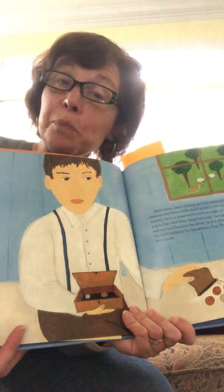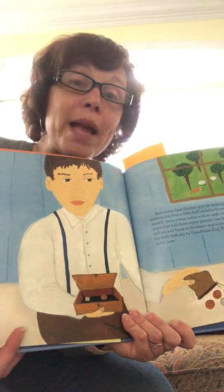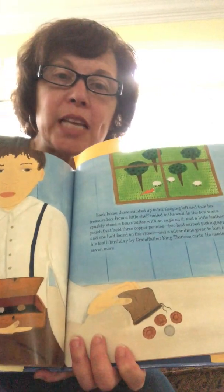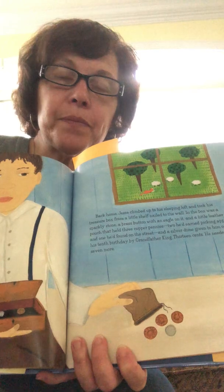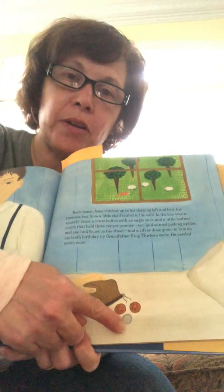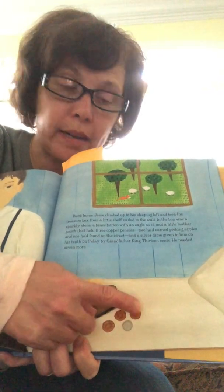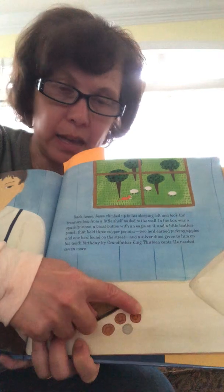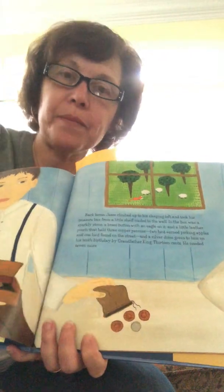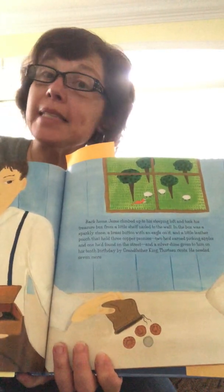Do you remember how much the book cost? Yes, the book cost 20 cents. And how much money does Jesse have? Yep, he has a dime that's worth 10 cents. Let's count on. 10, and then pennies are worth how much? 1. So we say 10, 11, 12, 13. Yes, Jesse only had 13 cents.